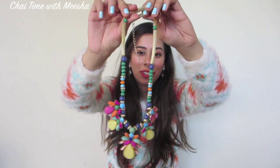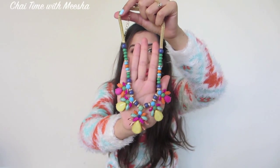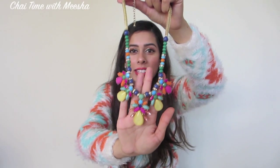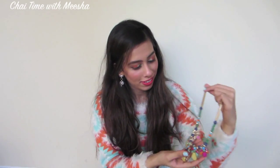So here's another one, and again, really bright colors, and I have worn this one, and I wear it with a plain denim top. So yeah, it's really pretty too. Of course, they're all pretty. I wouldn't be showing them otherwise.